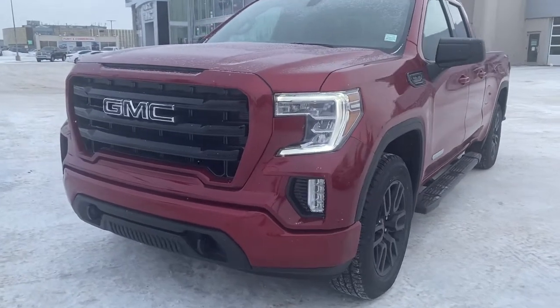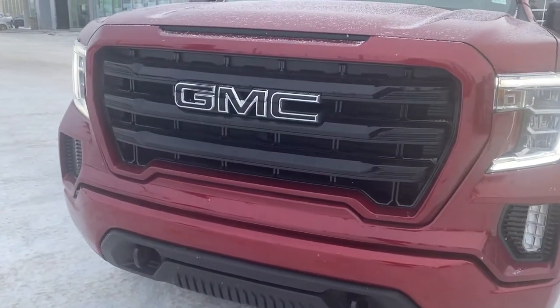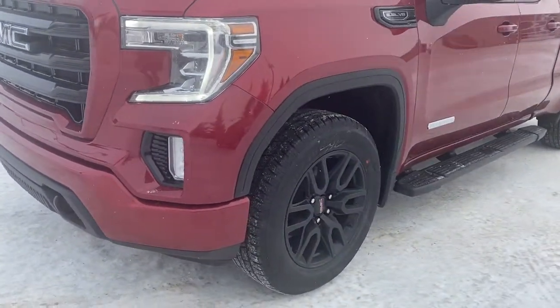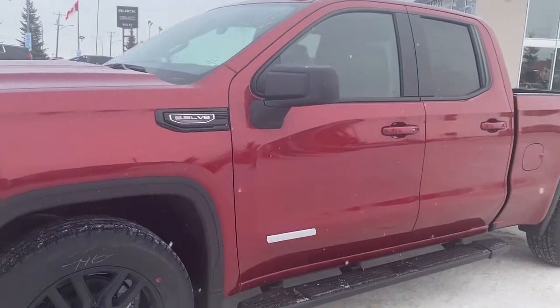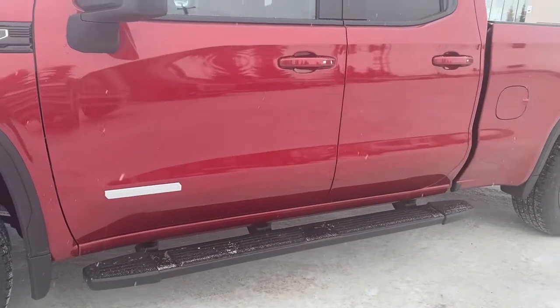At the front of the Elevation Edition is the painted grille surround and bumper, blacked out GMC emblems, black tow hooks, fog lights, 20-inch gloss black aluminum wheels, a 5.3-liter V8 engine under the hood, rear tinted windows, Elevation hard badging down the side, black assist steps.